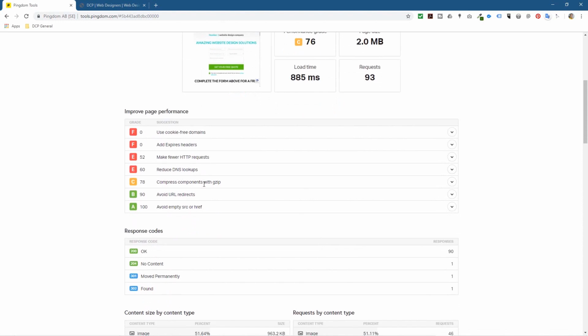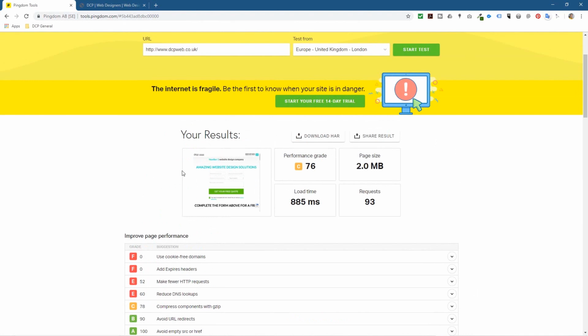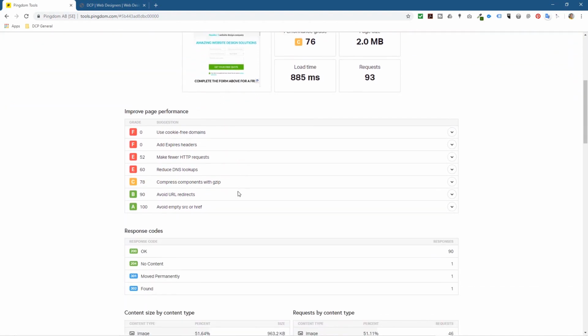Then you can see a few other errors here. Well, not necessarily errors, these are things that you can improve. These are not errors, these are improvements, right? Make fewer HTTP requests, and I can do that by removing some of the tools that I had on this website. I had quite a lot of third-party tools on this site. I'm going to get rid of a lot of those, so it makes less requests.